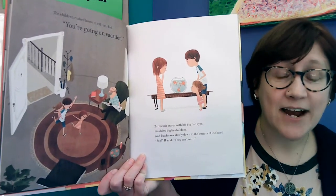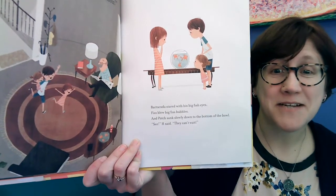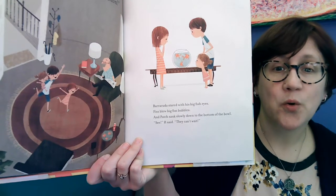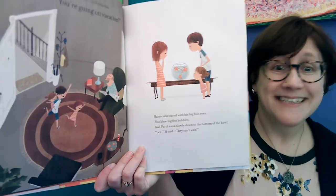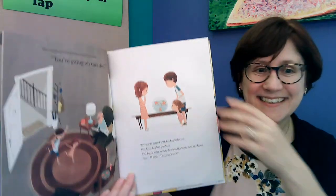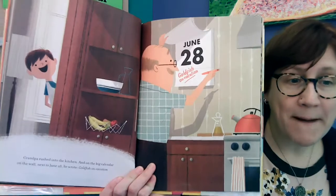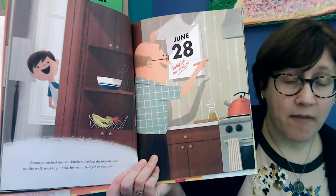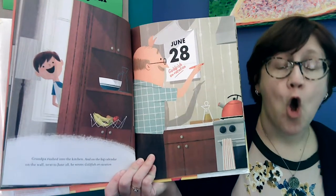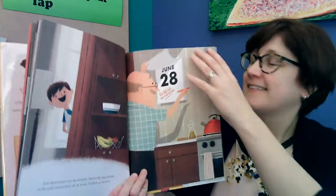Barracuda stared with his big fish eyes. Fiss blew big fish bubbles, and Patch sank slowly to the bottom of the bowl. "See," H said, "they can't wait." Grandpa rushed into the kitchen, and on the big calendar on the wall next to June 28th, he wrote, "Goldfish on Vacation."